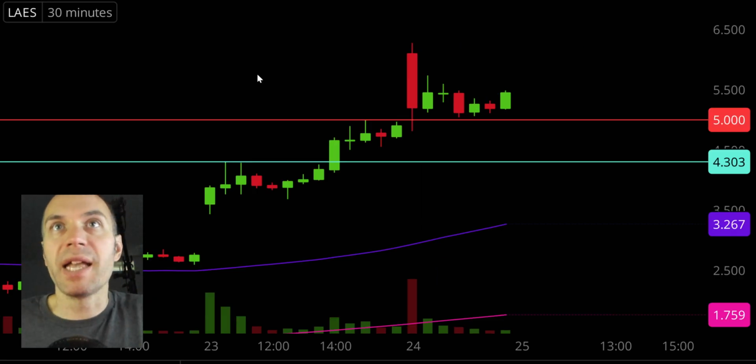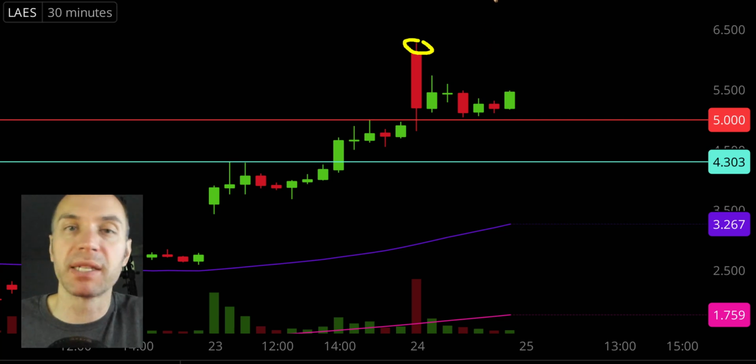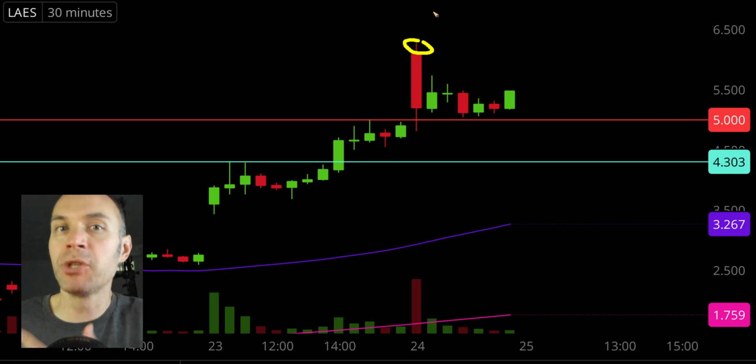Next one, LAES, and this is a little tricky to talk about because it's all about perspective. I mean, if you're some sort of day trader, flipper, scalper, whatever you want to call yourself, and you bought right there and your plan was to buy and sell within 7 minutes, well then yes, from that standpoint, the chart's looking pretty rough. But assuming you care about the bigger picture point of view, even with a pullback here, the price still has plenty of opportunity to build higher bases.